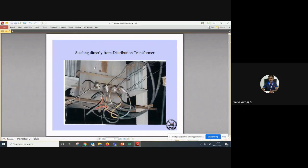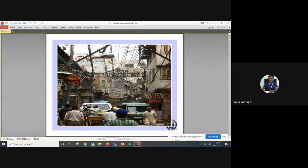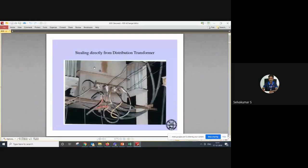Even if everybody complains with such images that our grid is dumb, the only thing I need to say to all of them is: yes, I do agree it is dumb, but only in the distribution system. They cannot claim that the transmission system or the generation system is dumb, right? Whatever examples are here, they are all distribution systems. So if we have come up with some solutions for distribution systems, then smart grid is not very far, right?